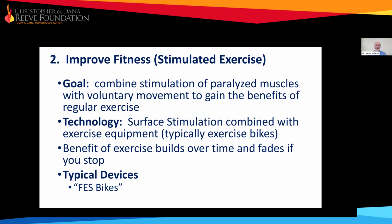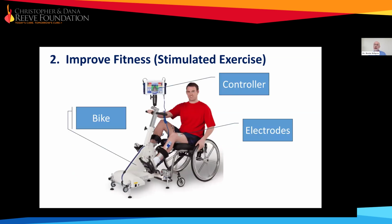That is how exercise works. And typically, the devices here are the FES bikes. There's a variety of different kinds, but here's one where you can stay in your wheelchair. These are the patches, the electrodes that stimulate the muscles that are paralyzed. There's always some kind of controller because you have to coordinate all the different muscles so that the person's legs make the cycling movement. And usually it's something you just start and it runs for a while and then you stop it. So there isn't a lot of direct control over something like this.